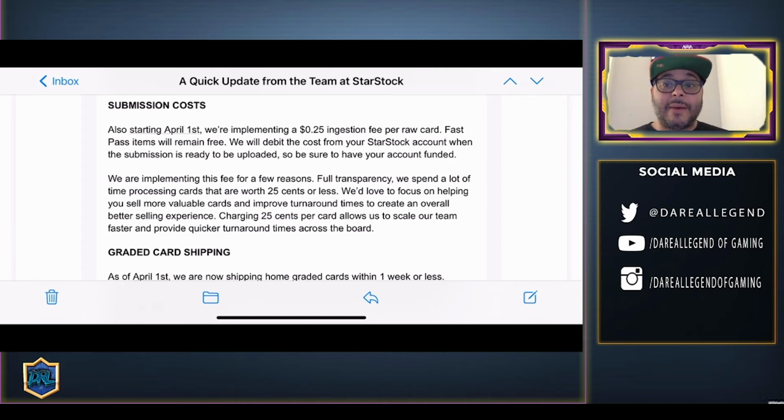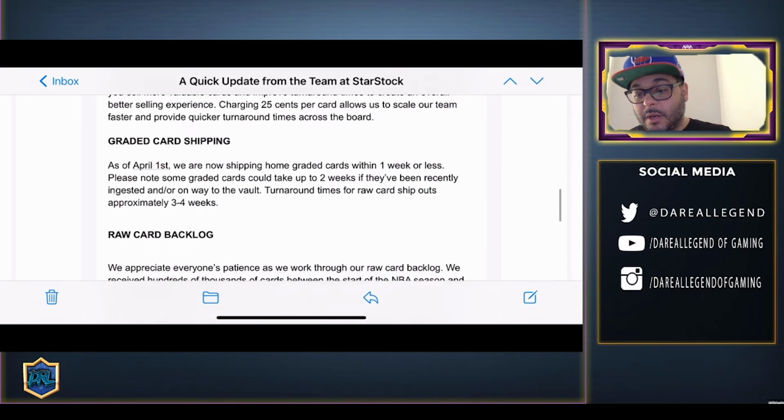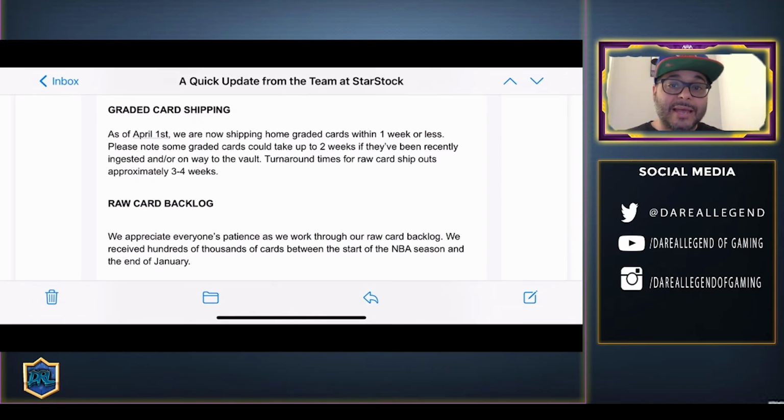So that's something to think about if you're into flipping cards, or just buying things and not intending to hold them for a long period. I do understand the reasoning for it, but it is going to be a change to how some people operate. Now, graded card shipping. I did like this change here.